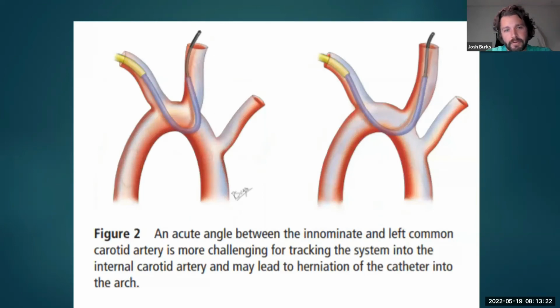You want to think about the direction of the force vector as you're trying to push your catheters upward into the neck. This is more of a type 3 arch. If your vector is here and it's pushing the catheter down the aorta, you're not going to have a lot of support. You're not going to be able to get a lot of force pushing your catheters up to get across the clot, for instance. Whereas this, which is almost more of a type 1 arch, you can see that when you push, your vector is more going to be here, which is deflecting the catheters up into the brain, giving you more force.